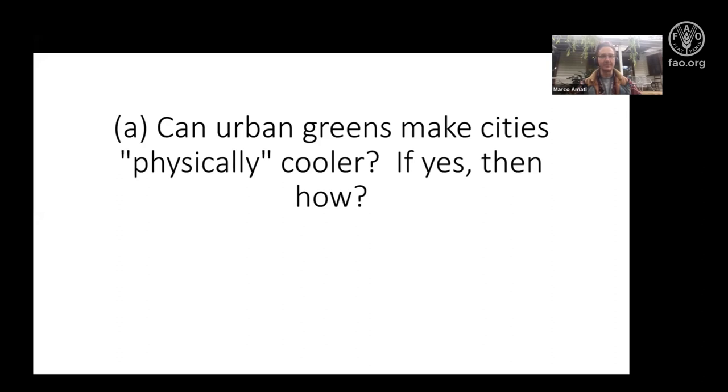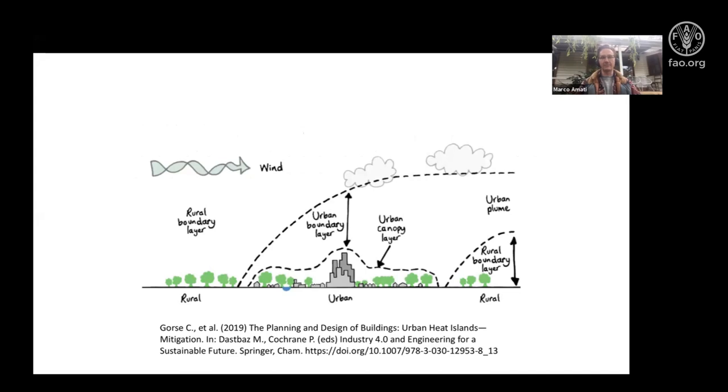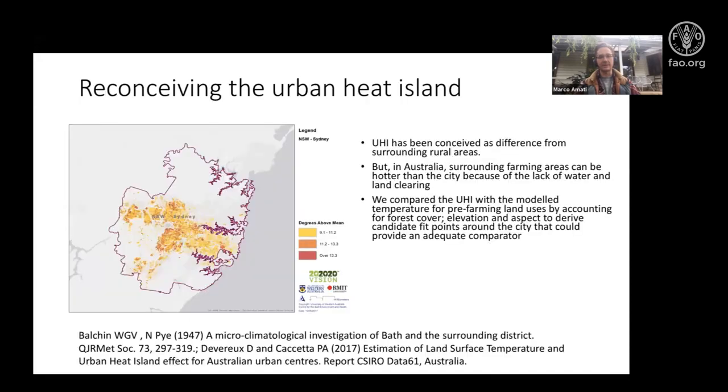If yes, then how? Now, there's been a lot of talk in the presentation so far around the urban heat island. And we undertook a study in 2017 where we were asked to look at the mixture of the heat island and where trees were present in local governments across metropolitan Australian cities. And we began to challenge this idea of the urban heat island because, in fact, Australian cities typically do not exist on a flat plane, such as in the diagram before.